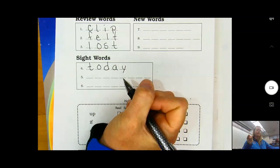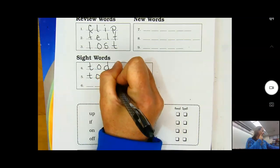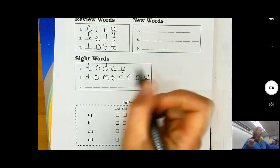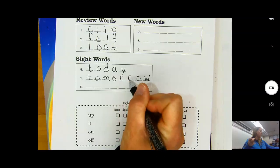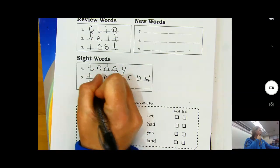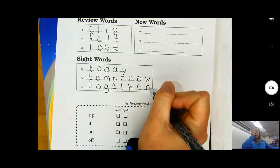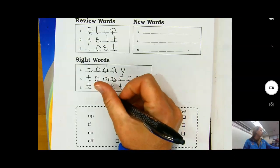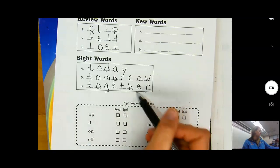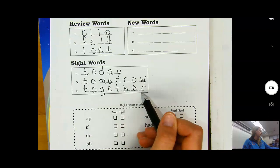T-O-D-A-Y. Number five, tomorrow. T-O-M-O-R-R-O-W. Okay. T-O-M-O-R-R-O-W. Number six, together. T-O-G-E-T-H-E-R. Some of you might already know this, but a trick to spell together: if you see there's three words in this word, to get her. Okay? So that's one way I think about how to spell it. To get her. And you put them all together and you get the word together.